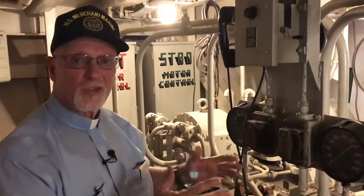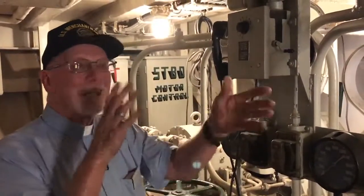And so we can actually steer the ship from here, even though I cannot see outside. I just obey orders and do whatever the helmsman tells me to do. I do it down here in aft steering.